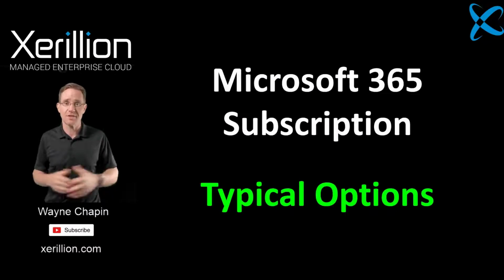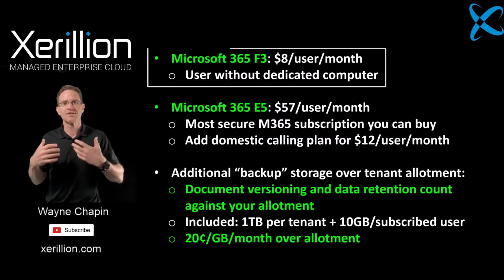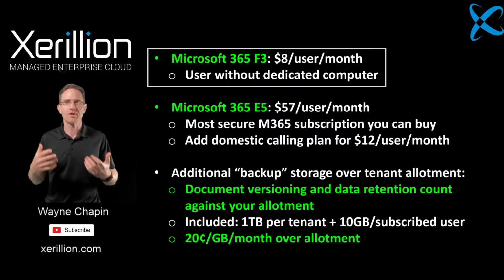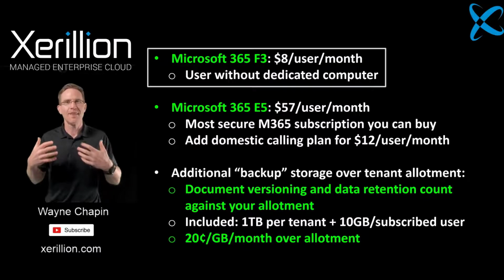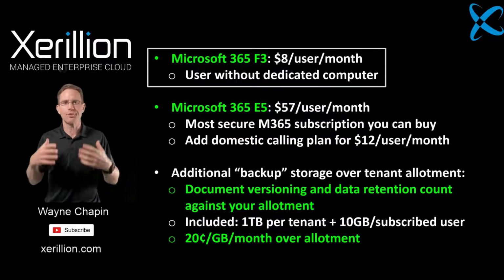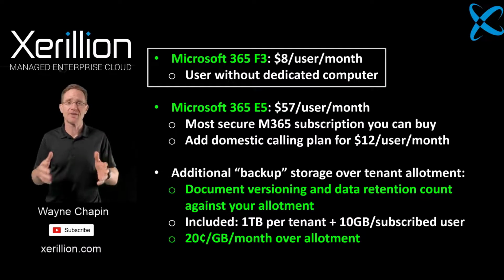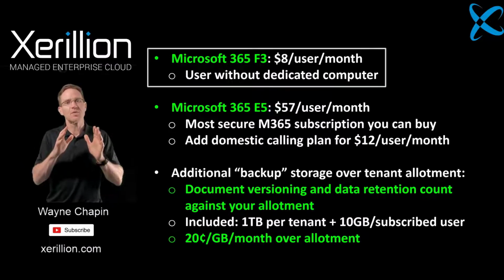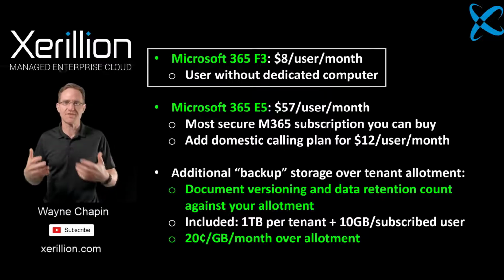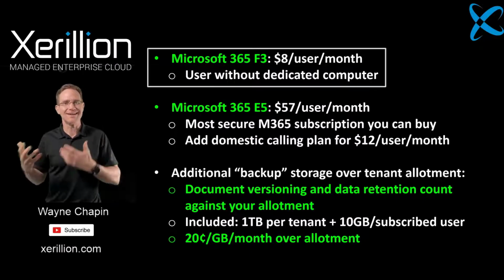Then there are the additional subscription options we set up clients with. For your users that don't work on their own dedicated computers, such as those that work at a multi-user terminal at a front desk, or medical personnel that move from room to room, or users that work on central computers on a shop floor and just need access to the Microsoft Office web apps on a web browser or mobile apps on a tablet or smartphone, but we need to manage their access through modern Microsoft 365 security controls, but they don't need the same level of Microsoft 365 data and service resources. We would use Microsoft 365 F3 at $8 per user per month.